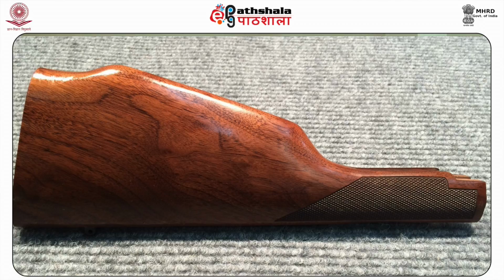This term is usually for long arm firearms and refers to the end of the firearm which is positioned into the shoulder for the purpose of supporting the firearm during aiming and firing and transferring some of the recoil. The part of the firearm which is under the receiver and barrel is called the fore-end stock.